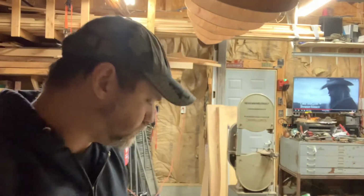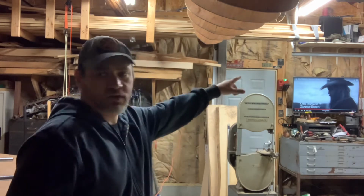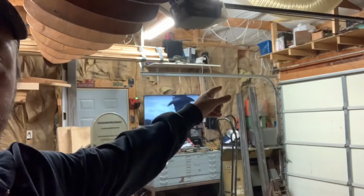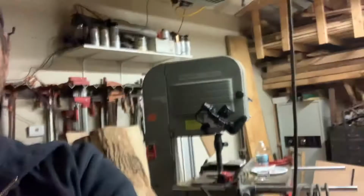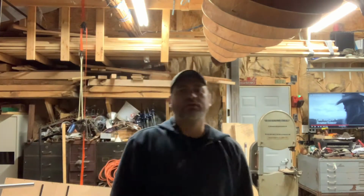Let me set this down here. All right, so with the rest of the garage, I do want to get that shelf built at the top up here at that corner. So that'll be one. And then the shelving across all of that wall, and then the wall behind the camera right now, the one with the radial arm saw. So I need to get a plan on that.